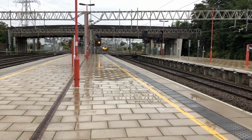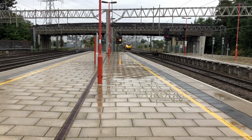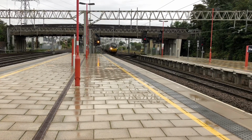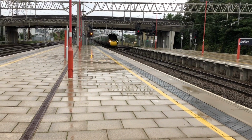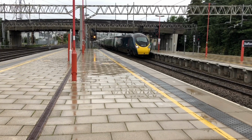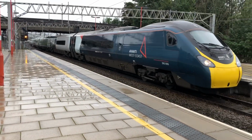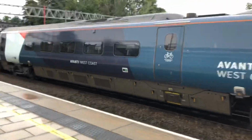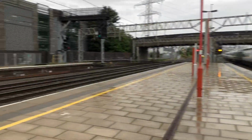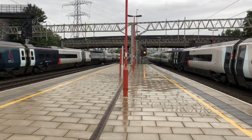Well, we actually have two Avanti West Coast trains about to come through. Okay, this is interesting. This is coming in slowly, basically because the signal's red, I'm assuming. That's 390 006 on that one. I think that was a nice little wave from the driver there. Another one going through, 390 112.